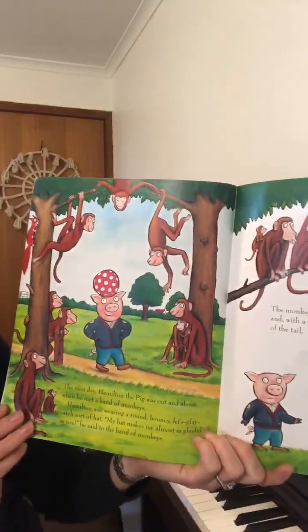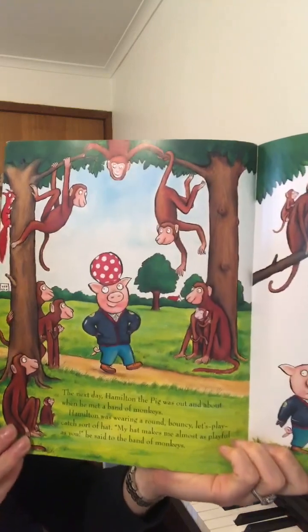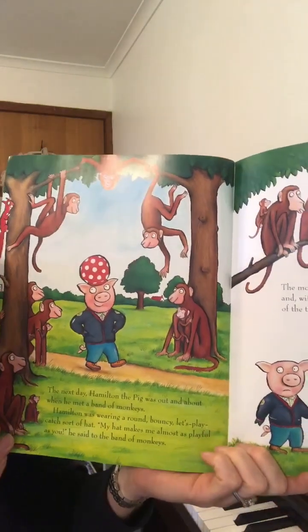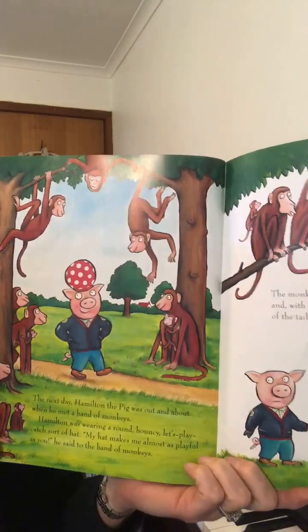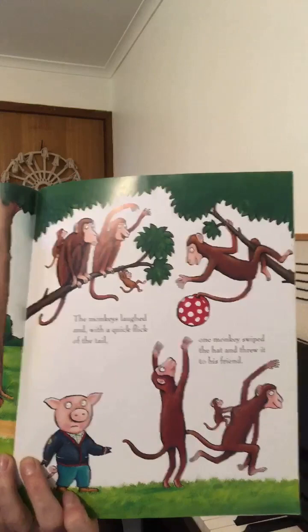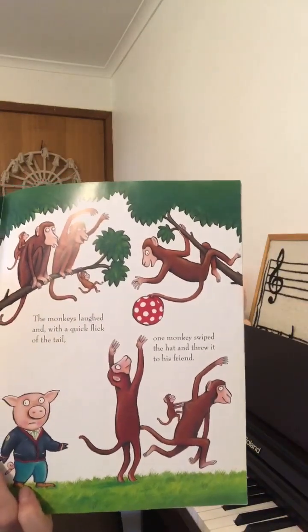The next day, Hamilton the pig was out and about when he met a band of monkeys. Hamilton was wearing a round, bouncy, let's play catch sort of hat. "My hat makes me almost as playful as you," he said to the band of monkeys. The monkeys laughed, and with a quick flick of the tail, one monkey swiped the hat and threw it to his friend.